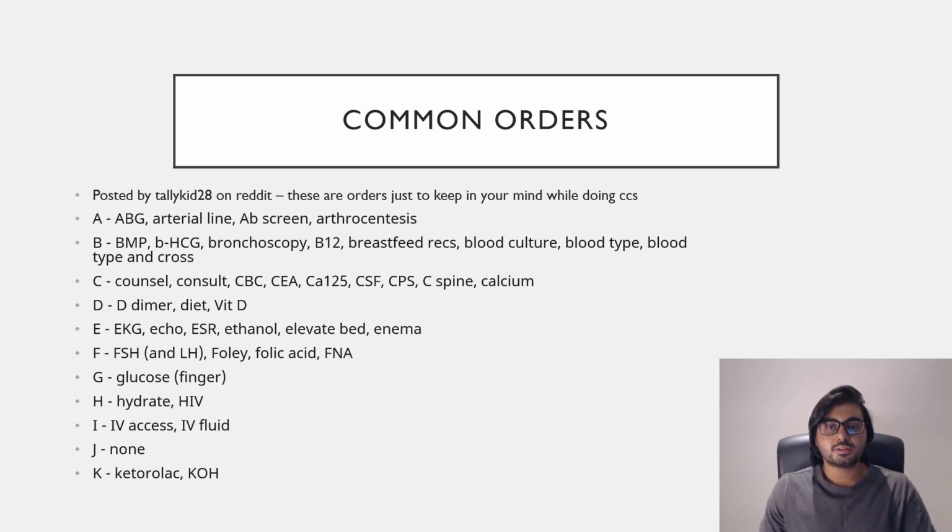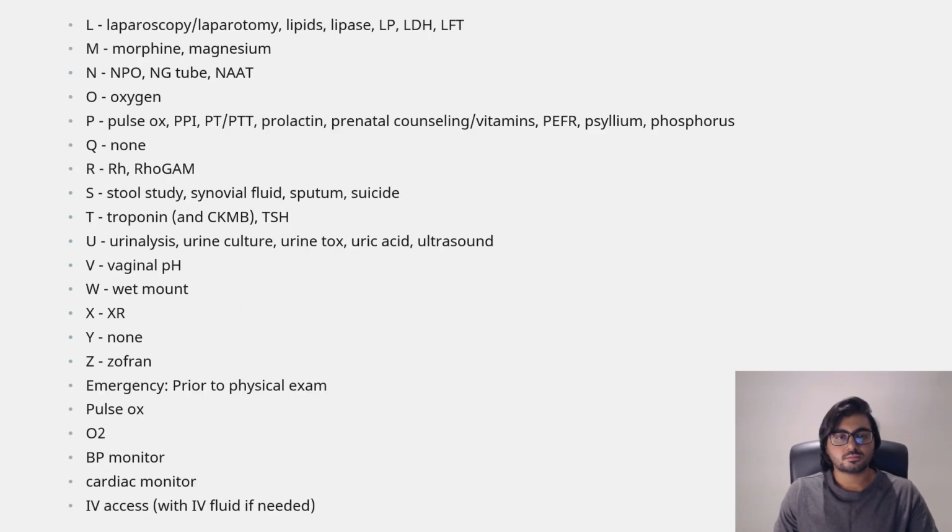The reason I've included this list is because up until now in step 1, in step 2, we passively chose the correct answer. We did not actively have to think anything. But in step 3, CCS cases, we have to actively manage the patient as a real encounter. So it's better to have these orders at the tip of your fingers so you can use them when you need it. You can pause the video and go through these and try to memorize those.